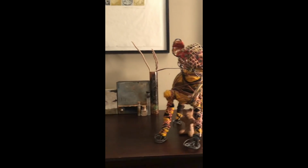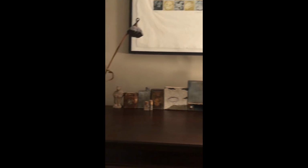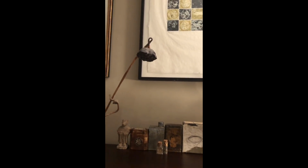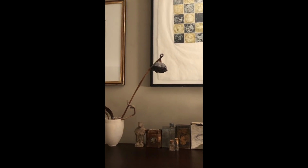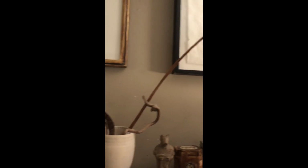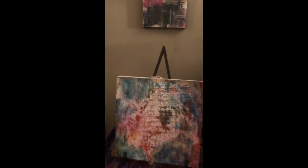And in the back, more vignettes with some art and found objects, just some really cool things. I do really like plants. In fact, all around the room, you'd see a lot of dead plants. I like sticks and pods and things like that. Some of my art, if you know me, you know I also love texture. So there's a bit of texture in that art.